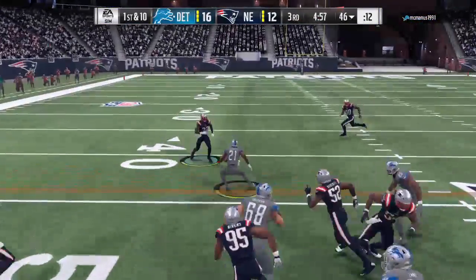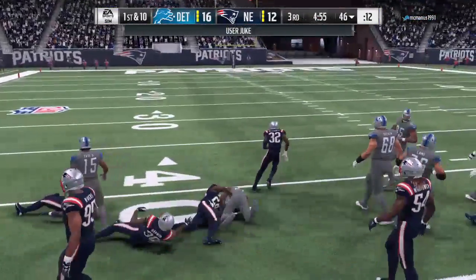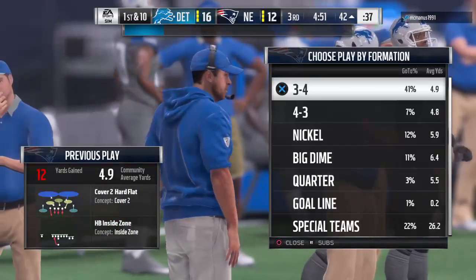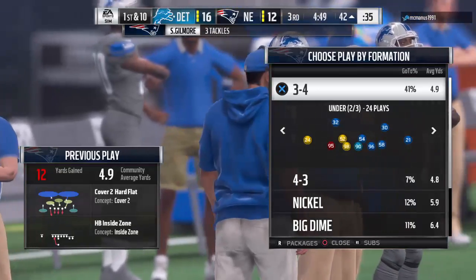First down. Abdullah. And he's got room. And taking it across midfield and inside the 45. 12 more yards there and another first down.